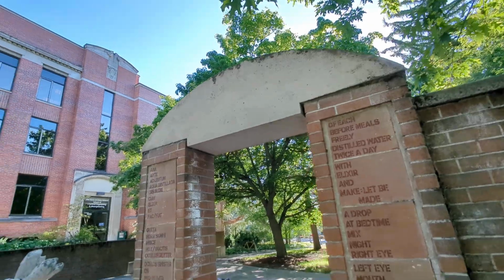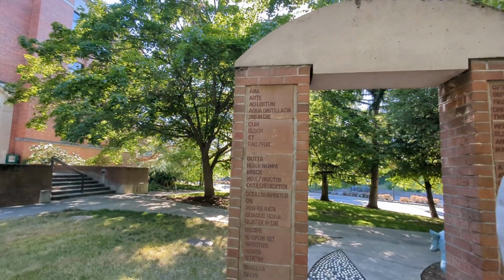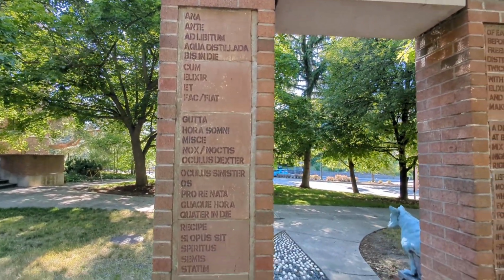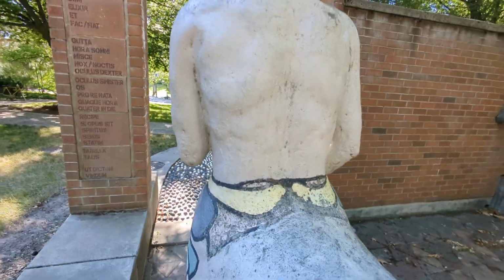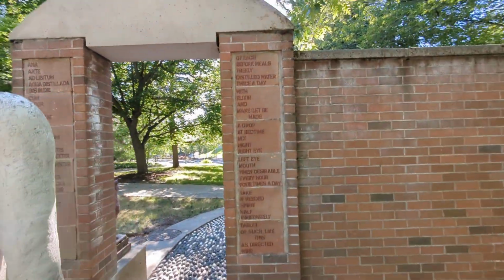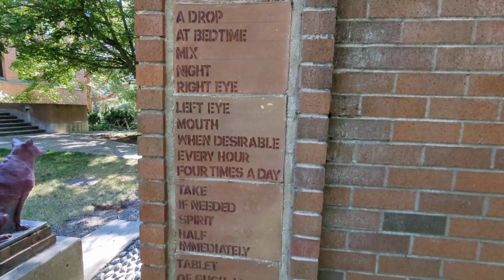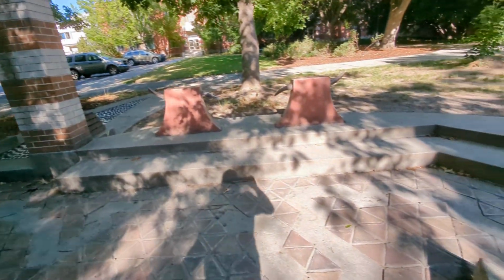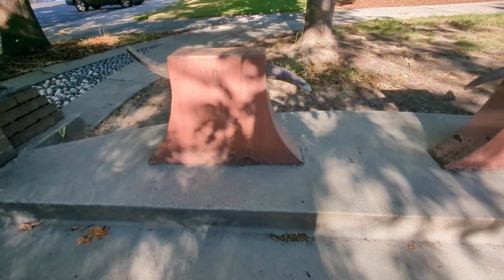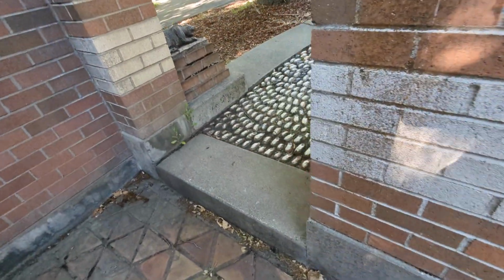And then on the back of this gate, there's some writing. I think in Latin. This might be the translation. And then these are horns. I'm not sure. All this stuff means stuff, but the meaning's lost to me. I'm not a specialist.